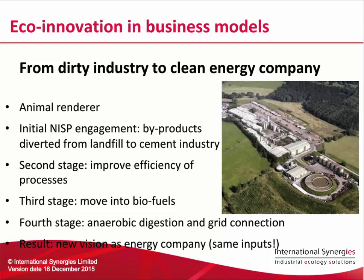So the first thing we did is we looked at some of the bigger wastes that they have. And the one that we identified as being the most profitable, potentially, was meat and bone meal. And the first thing we did is connect them to a cement company so that they could take that meat and bone meal.